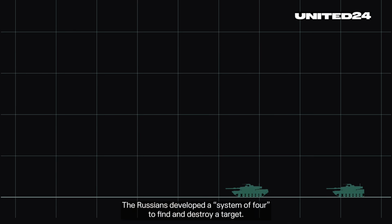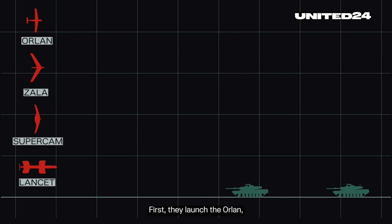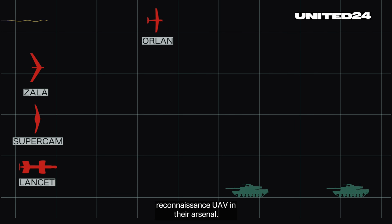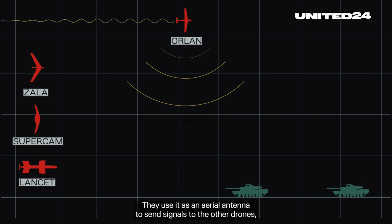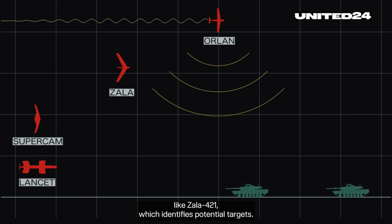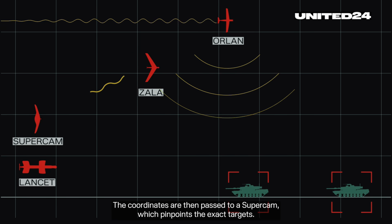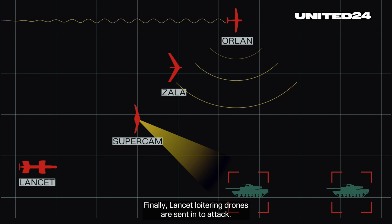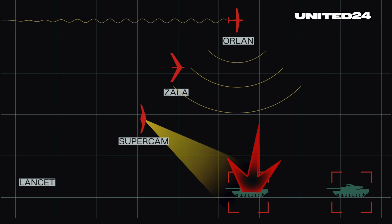The Russians developed a system of 4 to find and destroy a target. First, they launched the Orlan, the most long-range and high-altitude reconnaissance UAV in their arsenal. They use it as an aerial antenna to send signals to other drones like Zala 421, which identifies potential targets. The coordinates are then passed onto a Supercam, which pinpoints the exact target. Finally, Lancet loitering drones are sent in to attack.